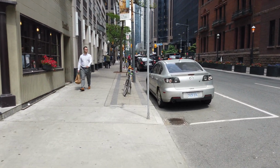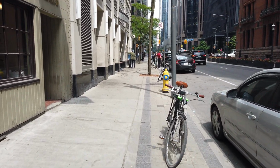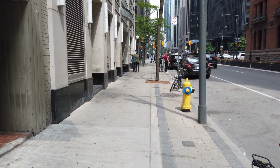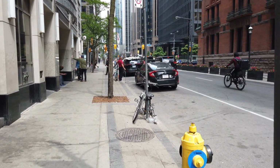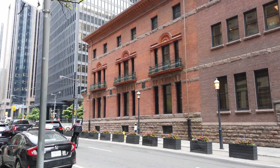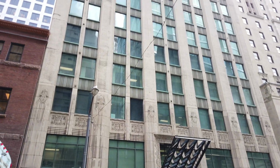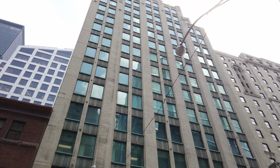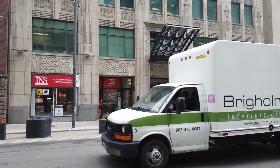Some of these smaller, more historic buildings in the financial district often get lost amongst all the big, shiny, modern towers, and you can't really see them in photographs. It's only at street level that you can actually take note of them. Even this old office tower here, a lot of people wouldn't even know this was here unless they walked down this block. Prudential House.